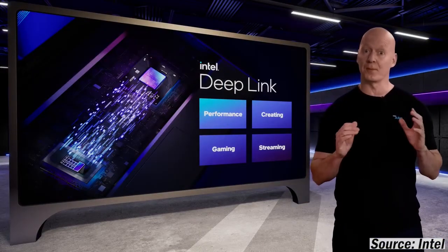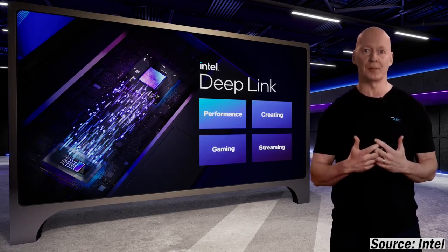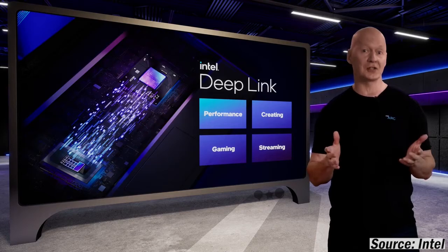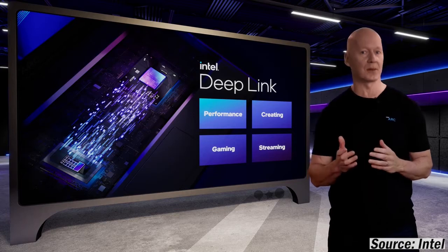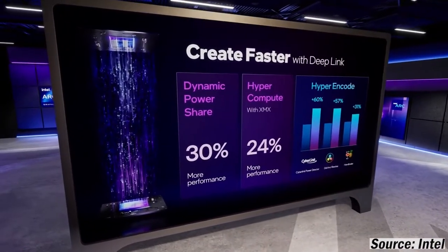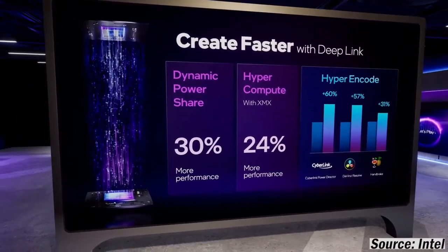While Arc Graphics delivers impressive 3D, AI, and media capabilities for laptops, all elements of the mobile platform should work well together to deliver the best experience. This is why we developed Intel Deep Link, a collection of technologies supported by every Arc-based mobile platform. With Deep Link, Arc GPUs work seamlessly with Intel CPUs and our integrated graphics to boost performance for gaming, creating, and streaming. It enables dynamic power sharing, intelligently distributing power across the platform to increase application performance up to 30% on creation and compute-intensive applications.